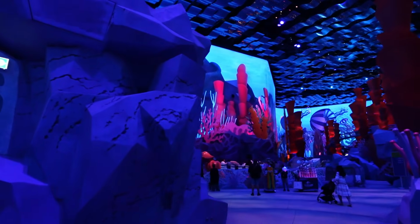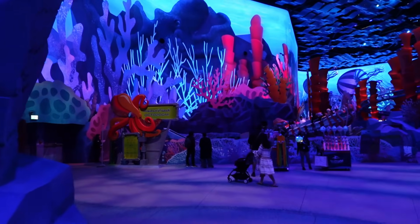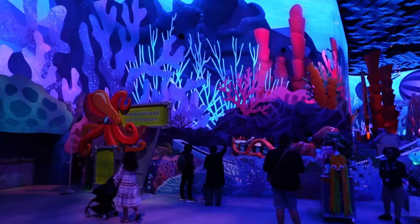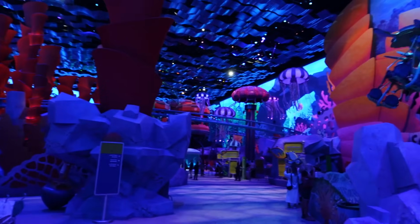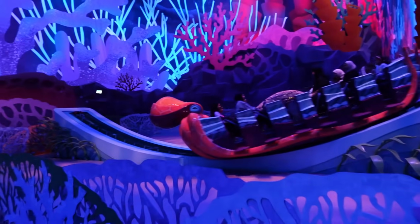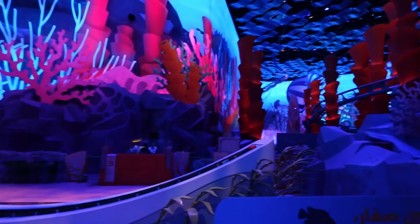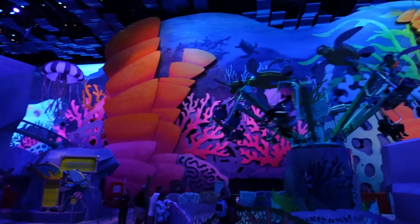The octopus themed rocking tug. You can buy the octopus hat. Oh, it's brilliant. Octazoom, that's called. This is lovely in here. It reminds me of one of the areas at Tokyo DisneySea, like that Little Mermaid section of DisneySea. Another flat ride off to the right hand side. When it comes to an indoor theme park experience, we're talking next level stuff here. This is great.